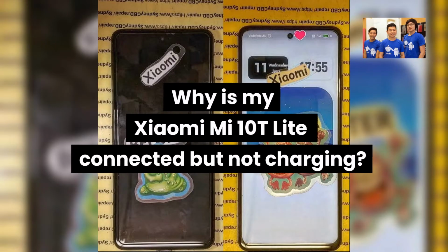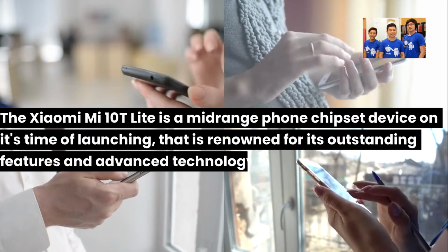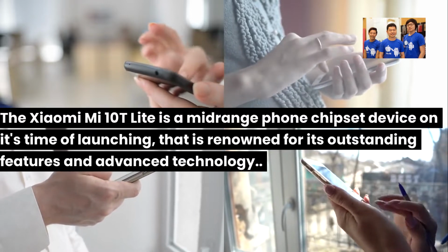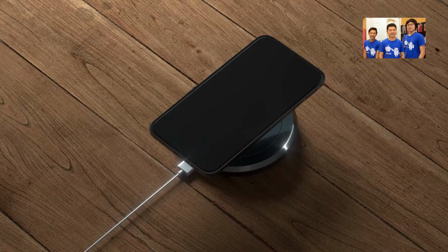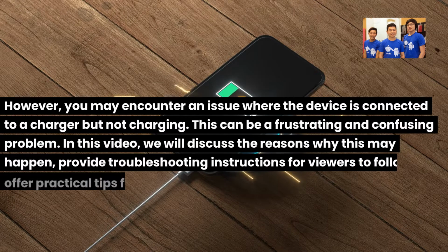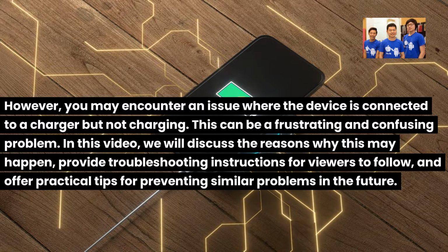Why is my Xiaomi Mi 10T Lite connected but not charging? The Xiaomi Mi 10T Lite is a mid-range chipset phone at the time of its launch, renowned for its outstanding features and advanced technology. However, you may encounter an issue where the device is connected to a charger but not charging. This can be a frustrating and confusing problem.